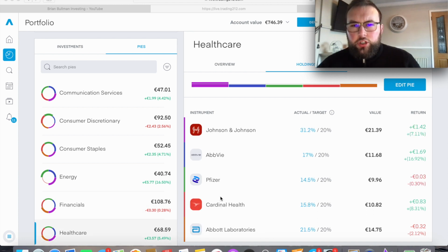My healthcare pie, just like financials, is pretty much a mixed bag as well, but we're up 5.49% overall, again, which I'm happy with. We have €68.59 invested. Two in the red here. Pfizer is only down 0.3%, and Abbott Laboratories is down 2.12%. Then we have three in the green, which are fairly well on. We have Johnson & Johnson up over 7%, AbbVie up nearly 17%, and Cardinal Health up 8.3%.